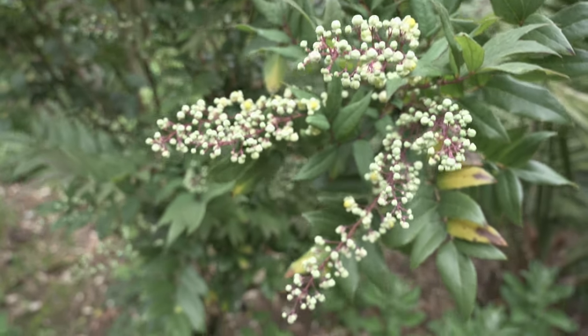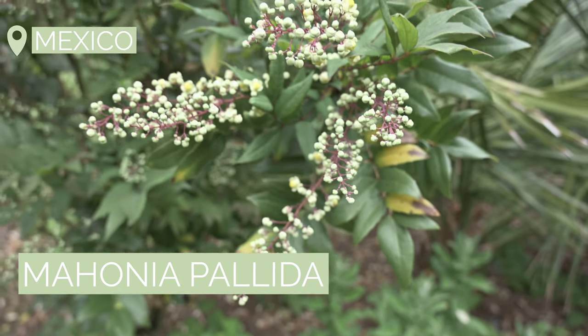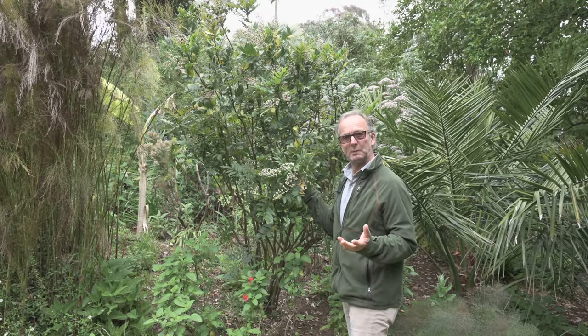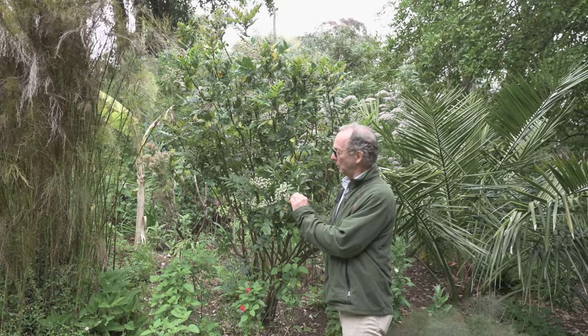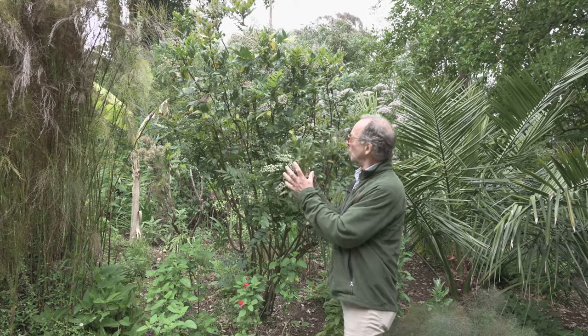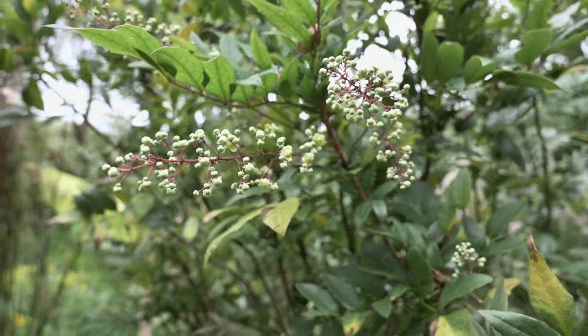This is quite a rare Mahonia pallida from Mexico, flowering in the summer, June. So a lot of people grow Mahonias as a winter flowering plant, but this is a summer flowering one. Just coming out, the buds are just opening, but it's very dainty, smaller leafed than some of the big Mahonias, but they're very attractive.